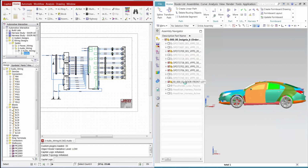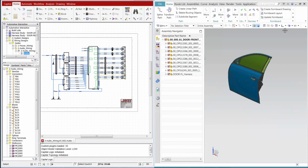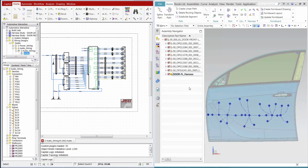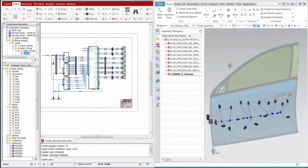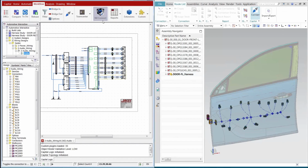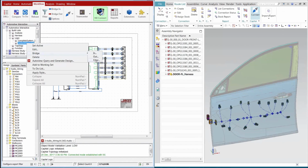And just like you saw me working within the harness inside of NX, same thing here. We're working with this particular wire harness in the door panel. And with that, you have all the things that we talked about. With the Capital, we have a connector that the user can set, and same thing on the Capital side, they can turn that on. And now we have a live link between the two products.